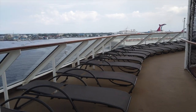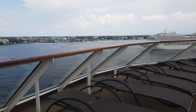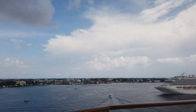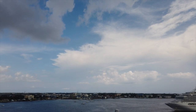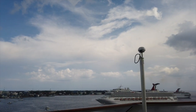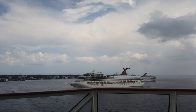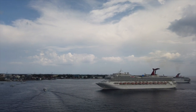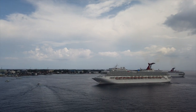So the way it works when you're at a port that doesn't have a dock, they have to use these smaller boats called tenders. So you can see a tender boat there making its way to the pier in Grand Cayman. And then we got company today, a couple big cruise ships. Well, medium-sized cruise ships, I guess. We saw some big ones yesterday. This is the Carnival Glory and the Carnival Sensation.